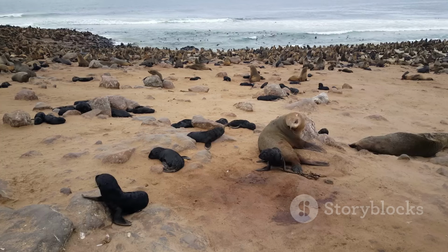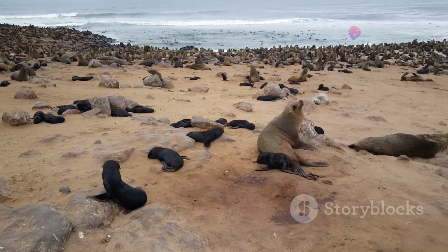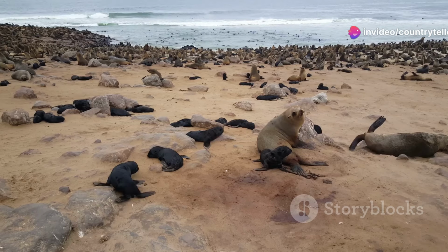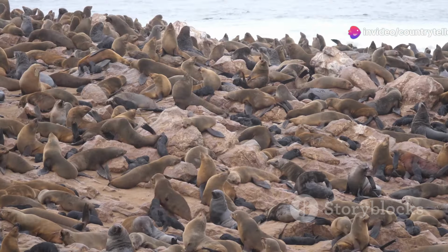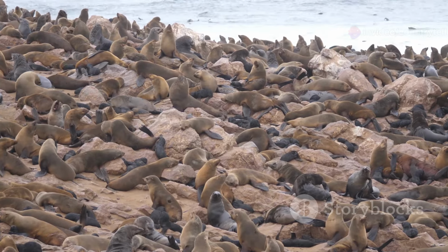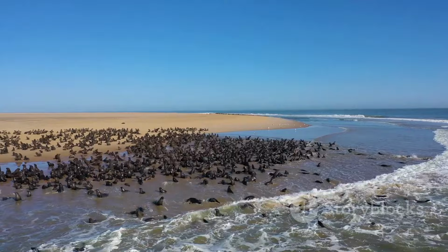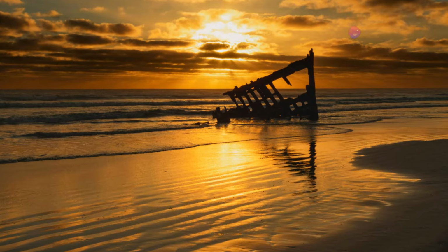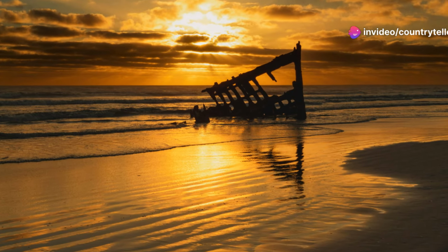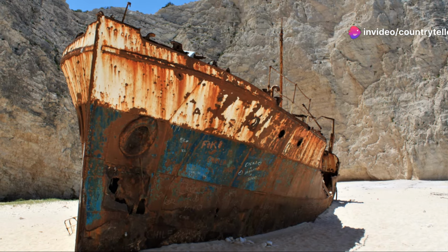But amidst the desolation, life finds a way. Cape Cross on the Skeleton Coast is home to one of the largest colonies of Cape fur seals in the world. Hundreds of thousands of seals gather here, their barks and cries echoing across the beaches. The sight and sound of so many seals in one place is an unforgettable experience. The Skeleton Coast is a place of stark beauty and raw power, a testament to the enduring force of nature and the fragility of human endeavors.